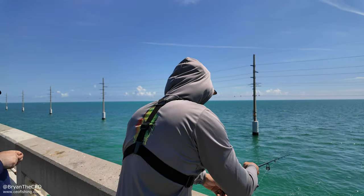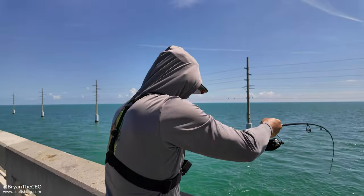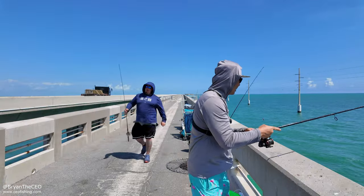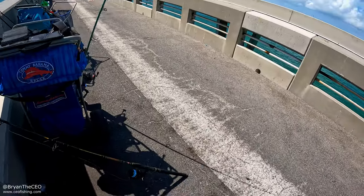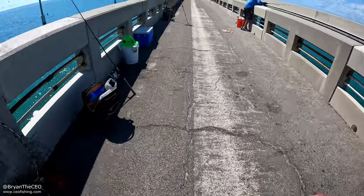Oh, son of a. There's a little shrimp. There's a little piece. Take it, take it, take it. Got it. Got him. This is an Eli fish. This is the one he likes. Oh, there they are. I brought him up with the big shrimp. Come on. He broke me off, bro. Yo, that's a monster right there, bro.